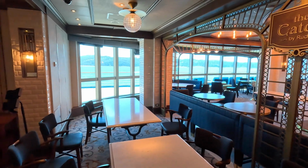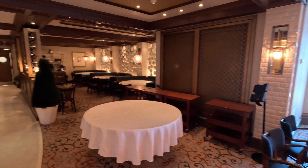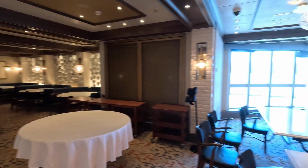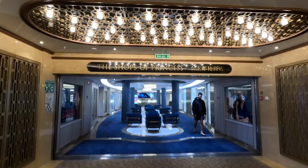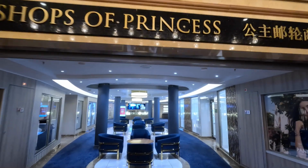The Catch restaurant continues on along here, and this will cater for larger parties, probably up to about 8 people over there. That's a little bit more out of the way if you wanted somewhere more secluded for your dining. Moving forward now, we're going to the shops of Princess.